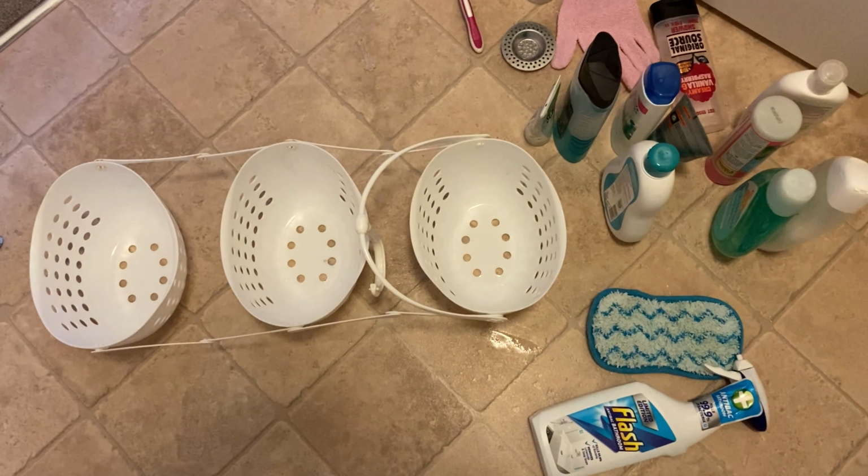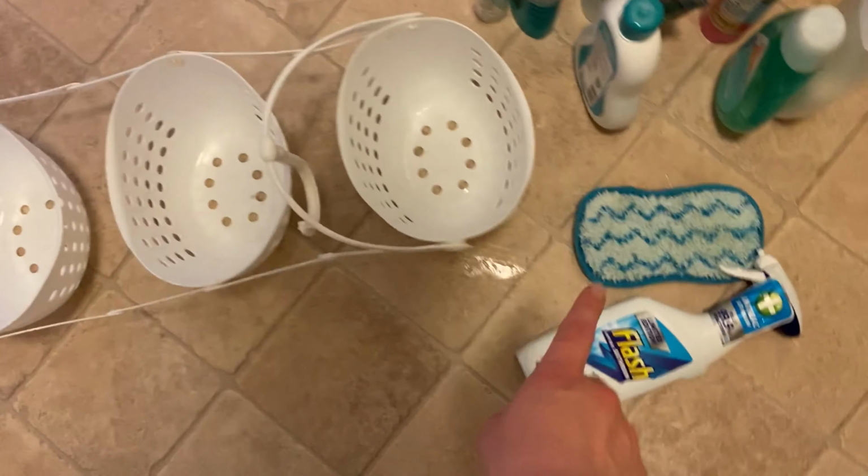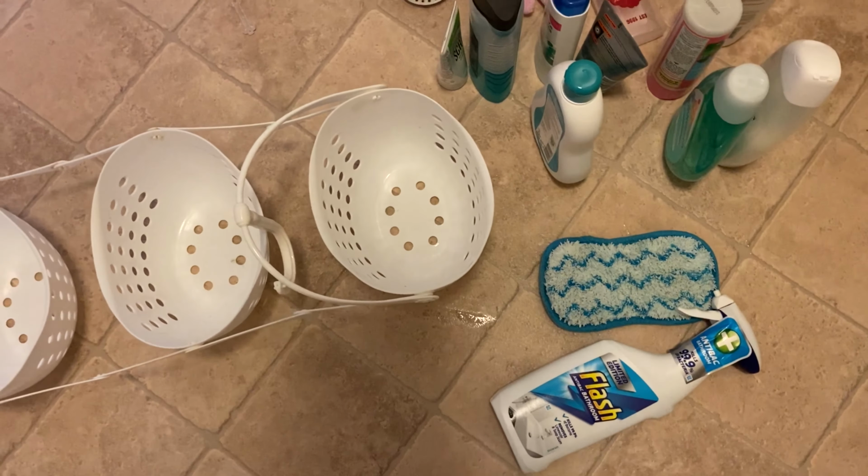So I forgot to film this bit, but I just took everything out of these and gave them a wipe over with my bathroom Minky and my Flash Bathroom. And once I had it down, I also cleaned this with some Viakal, and now I'm going to rinse off all of this with the shower.